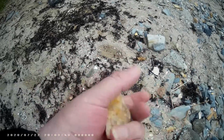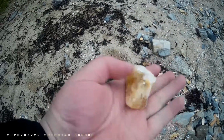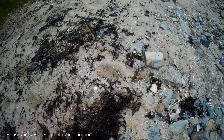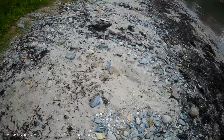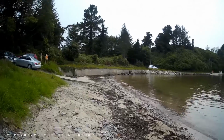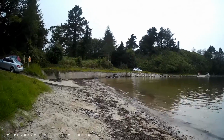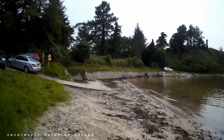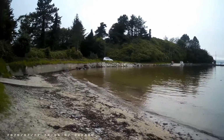That's pretty cool. I'll keep that one. Right, I need to go and get my drink. Rain has stopped play at this moment in time, so I'm in the car until this shower goes.